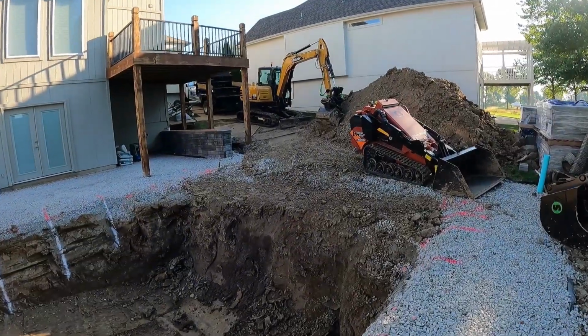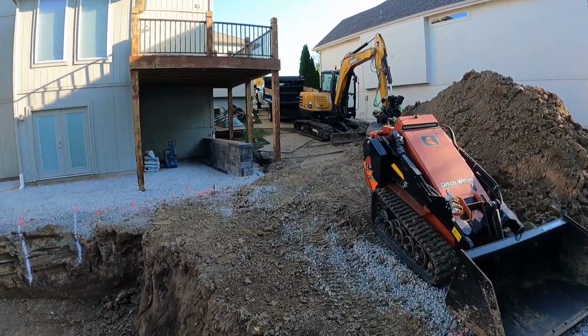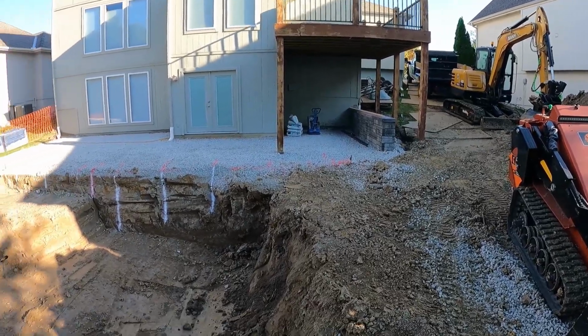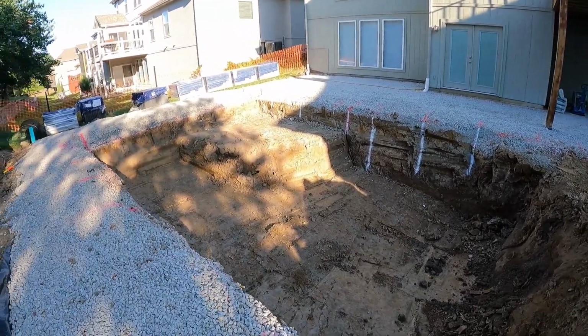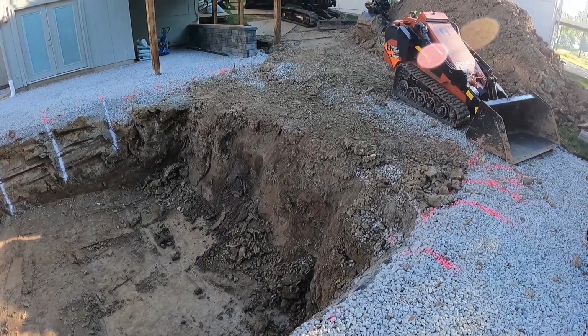What's up, everybody? Sunday morning, came back to do some hauling and dig out the rest of this pool, so I'll show you what we got going on here. Got the excavator warming up, truck backed in, ready to load, and here's what we got done so far on Friday. We're pretty close. I think I can probably wrap this up this morning, hopefully.